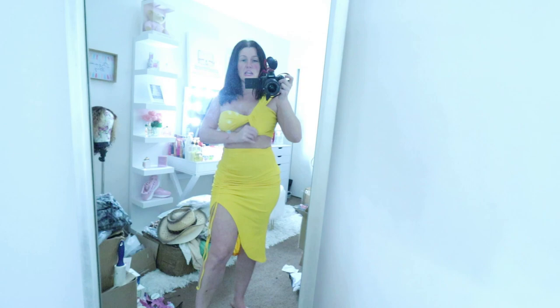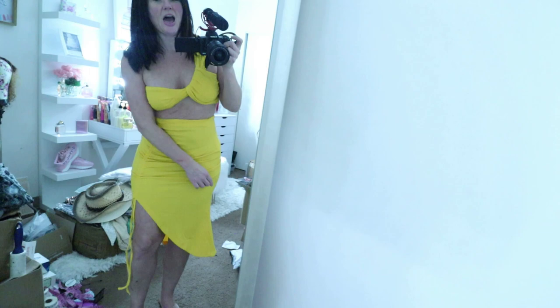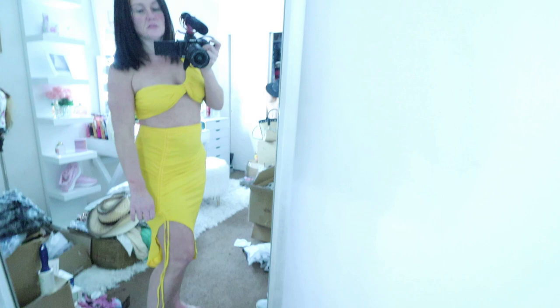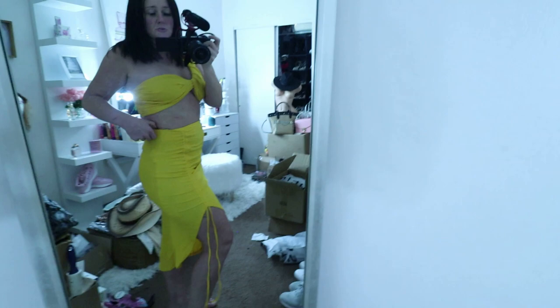Yeah, this is nice to go to the beach, walk the pier at nighttime, or on vacation. You can have as much of a scrunch as you want. If you want some more thigh out, to be a little bit more sexy, or if you want it a little bit more down and less thigh out, you could have it down a little bit. It's whatever you want to do.